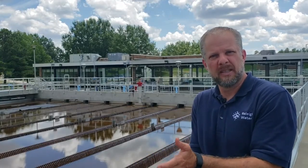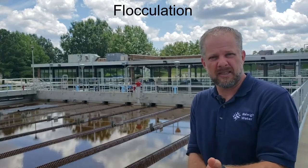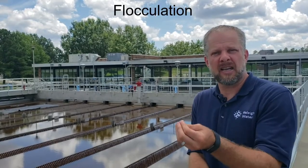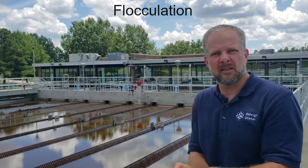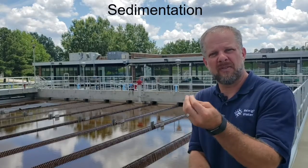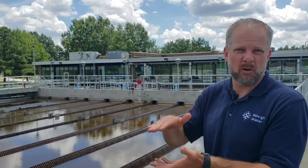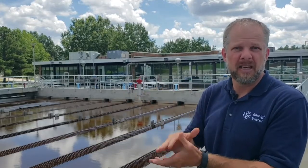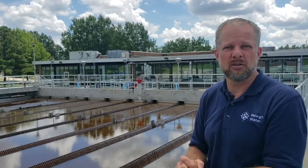within the water column. The next step is flocculation, and that's where that chemical really starts to take effect, and it makes any suspended solids or anything floating in the water column stick together and bind into clumps. The final step here is sedimentation, and that's when those clumps get heavy enough to sink to the bottom. So when that happens, the water in the top half of the water column starts to get pretty clear. From there, this clear water goes to the next step called ozonation.